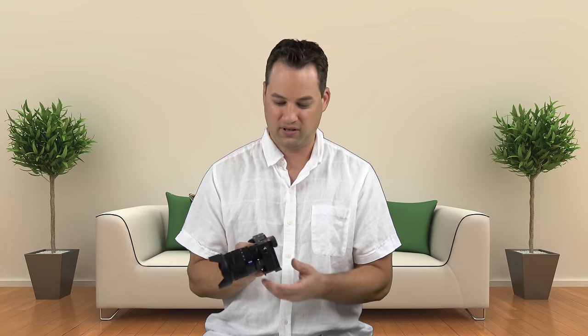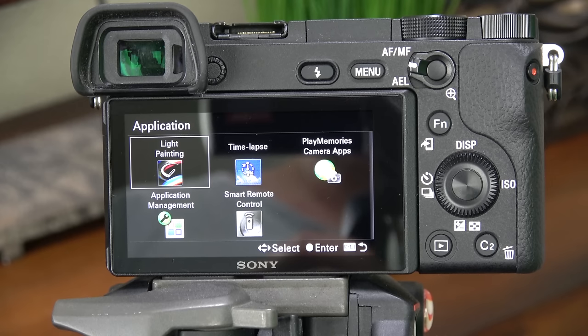Okay, here's another cool feature of this camera, and that is that it's got apps now. At least it's a step in the right direction. They're not perfect, but they're pretty cool. So you've got an app for time lapse, you've got an app for remote control. You've got an app called Sky HD, which gives you that HDR photo effect that looks really cool. You've got tilt shift options. Anyways, these are all apps.